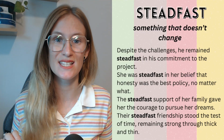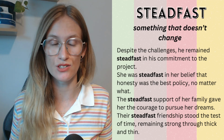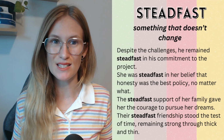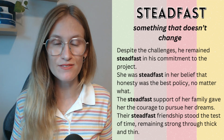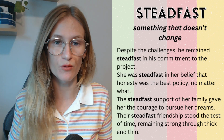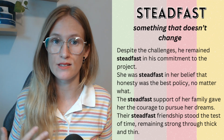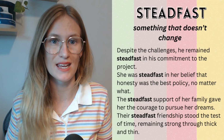And our final word today, steadfast. Steadfast. Now, steadfast means something that does not change. But it's a good thing. It doesn't mean something's boring or it's always the same, but it means it's comfortable because it's always the same. It's comfortable because it never changes. So we might talk about friends or family as being steadfast. Their support for us is steadfast.